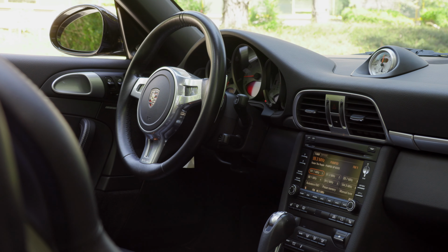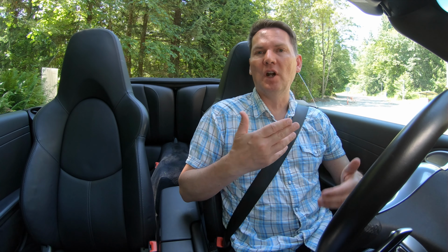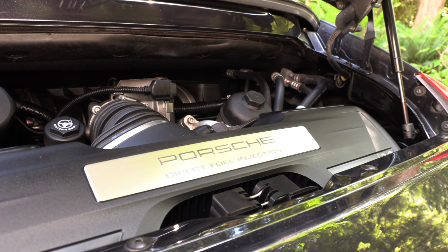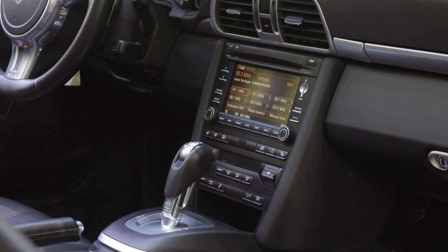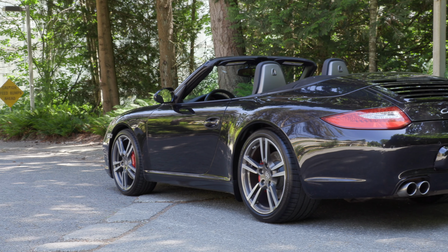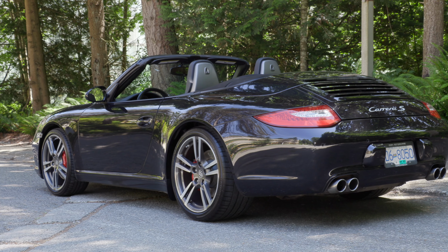So as I mentioned, the 997.2, and it's called that because they had a major update, and that included a new direct injection engine, which this car has. Also, they updated the communication system to include things like Bluetooth. Can you believe it took until 2009 for that to happen? So this car definitely qualifies, but it's the tidier dimensions of the 997.2 with all those upgrades that really is quite sought after.